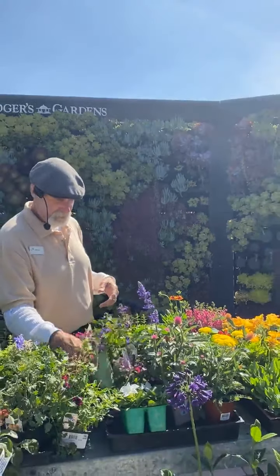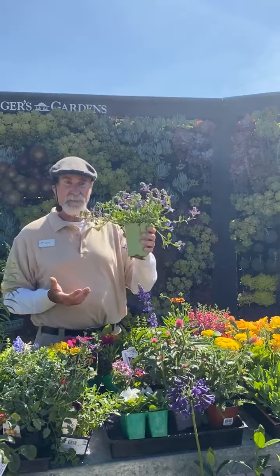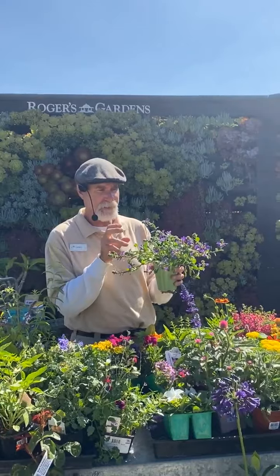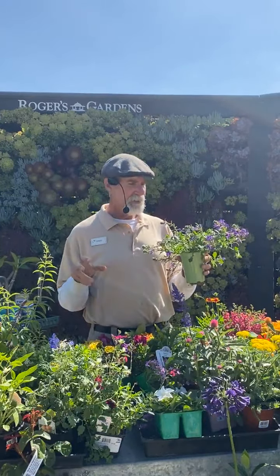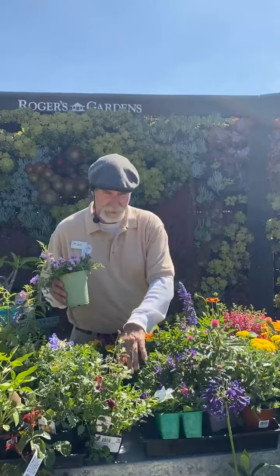You even have some of the other trailing plants too, like this is a type of scabiosa. These are great for summer. They love the heat, but they just need a good amount of water, so good soakings. And with this one, I do like to mulch it because it can need a little extra water to get going.